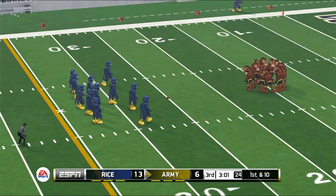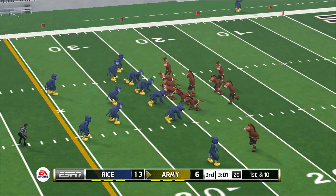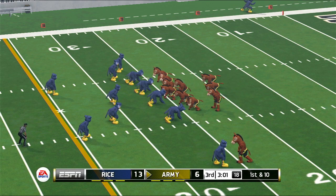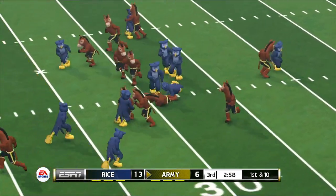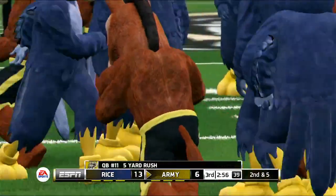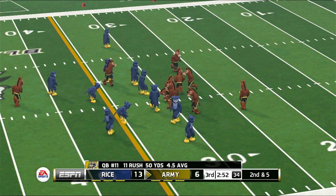This deficit can be easily overcome, sure. But they have to be thinking if they don't get something going on this series, the burden is going to be felt by their defense. Expected positive yardage. About 5 yards on the quarterback keeper. That brings him second and 5.